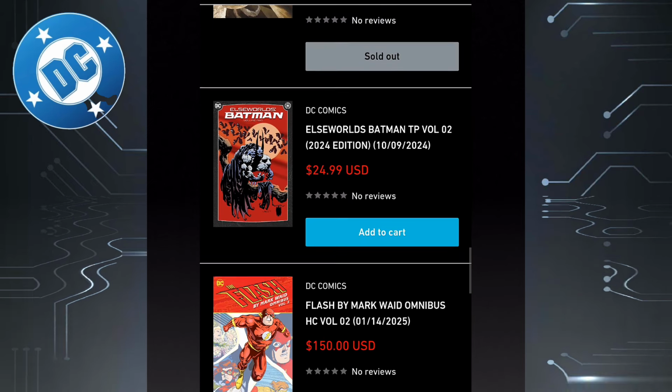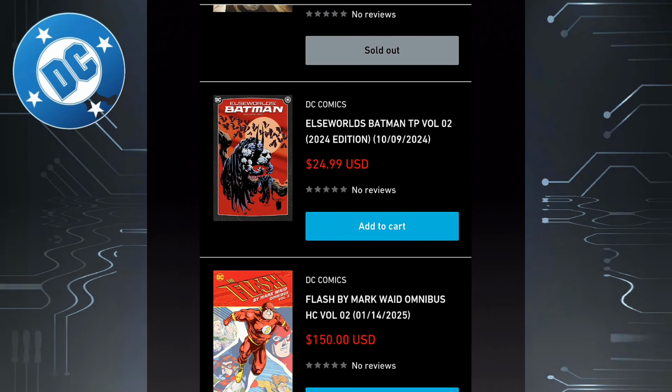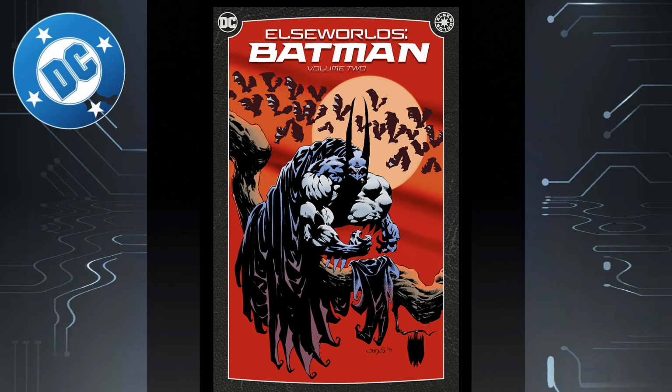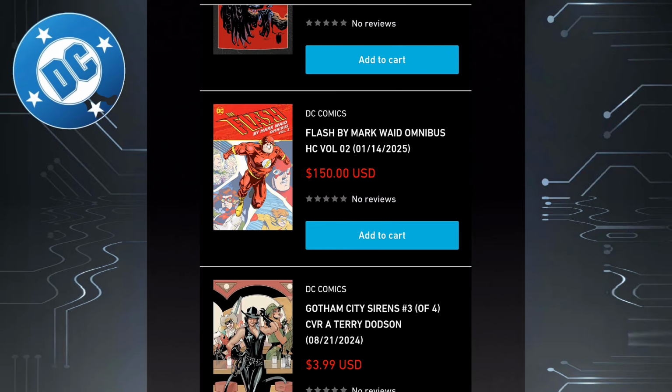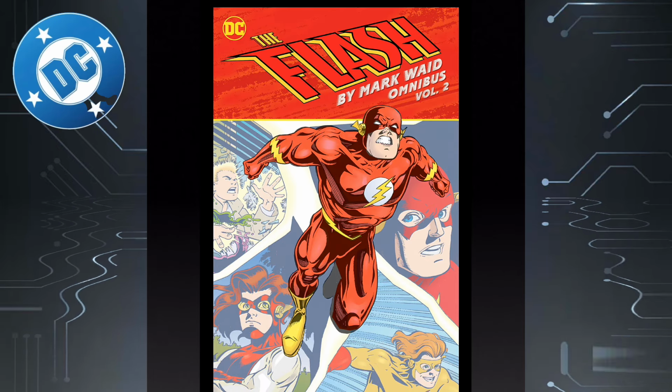And then we move on to DC Elseworlds Batman Trade Paperback Volume 2. It's a $25 trade. So in case you guys want that. And then we have a Mark Waid Omnibus. That's $150.